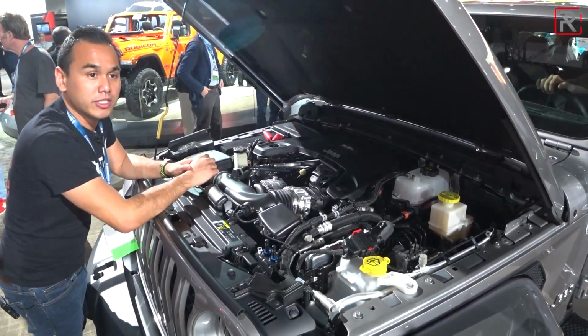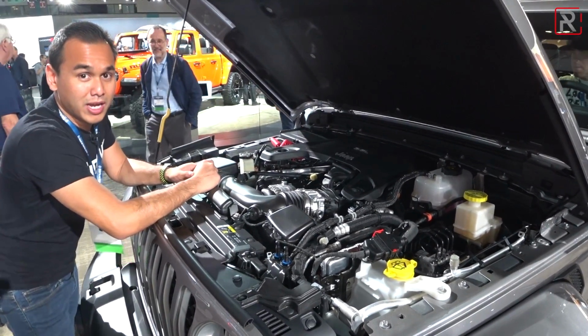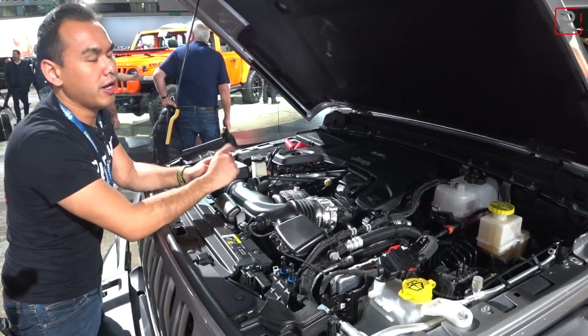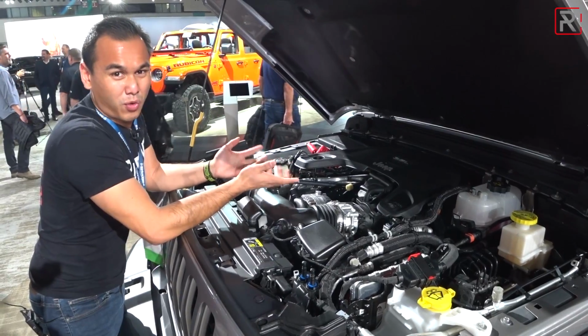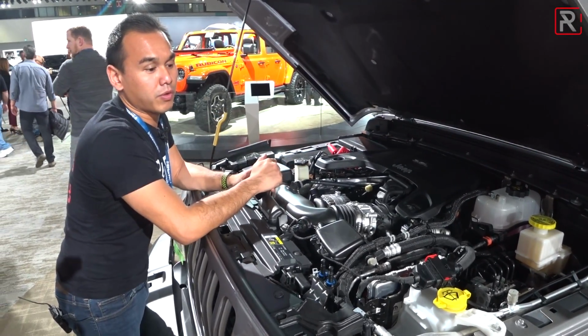This is basically the same diesel that we saw in the Grand Cherokee a couple of years ago. It makes 260 horsepower and a ridiculous 442 pound-feet of torque. Now, if you're looking at the competition, sure, there's the GMC Canyon and the Chevy Colorado that offer a diesel, but that's a 4-cylinder diesel that has 100 less horsepower and torque. So that diesel should be a really great addition.